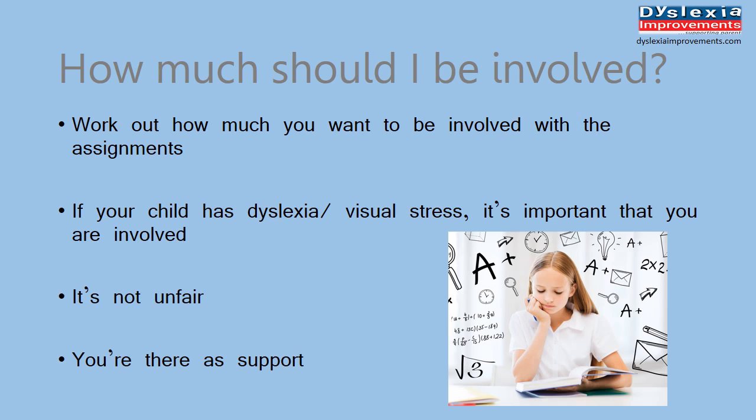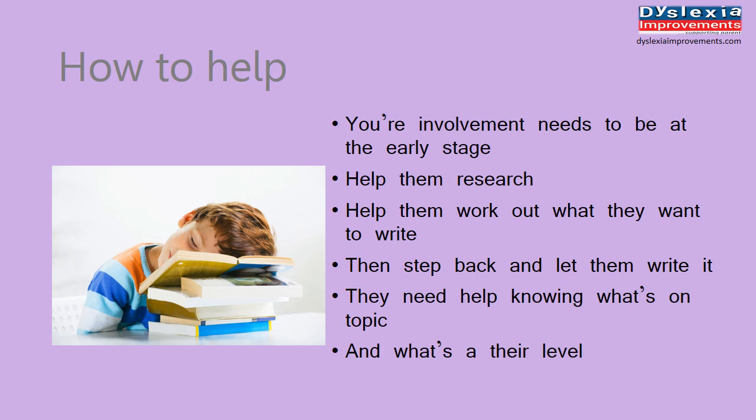Now, something to keep in mind is that your involvement with your child and their assignments needs to be at the early stage of the game. So it's in the researching of that assignment. It's in helping your child work out what they're going to write and know what they're going to write, and then you can back off and let your child write it. So things like if your child has an assignment, you want to be involved in helping your child research from the internet whatever information they need to write their assignment. Don't just abandon your child to go and research for themselves, because chances are they're not going to know really what's on topic and what's off topic, and they're not going to be able to distinguish between work that's at their level and an article that was written by some university professor who wasn't writing for someone your child's age. So definitely help your child with getting hold of the research they need to do their work.